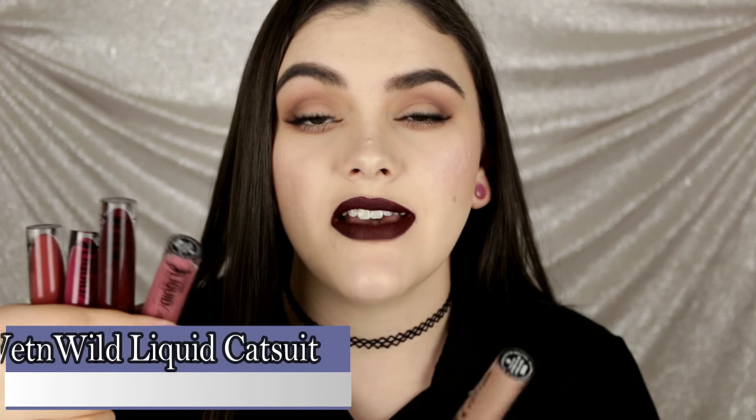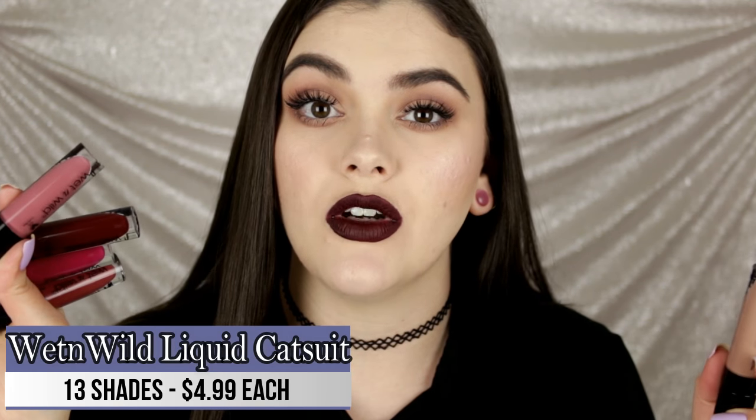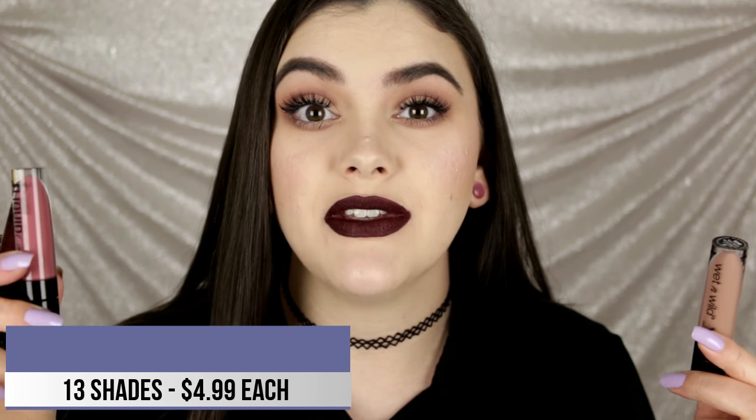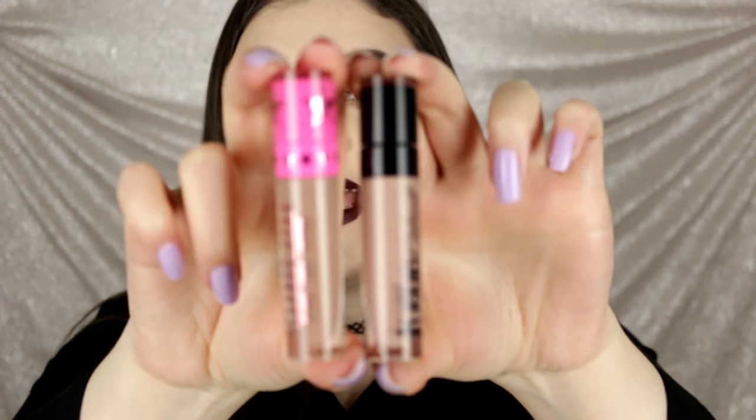So these come in 13 different shades. They retail for $4.99 each. Super affordable. These are not only cruelty free, but they are also vegan. Packaging is pretty similar to the Jeffree Star Velour liquid lipsticks. I've mentioned this before. Packaging is identical. The applicator is identical. The formula, however, is not.